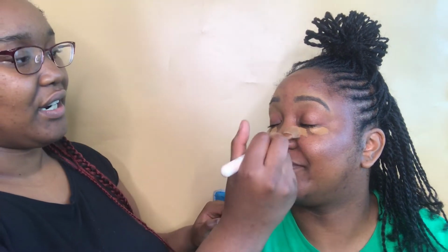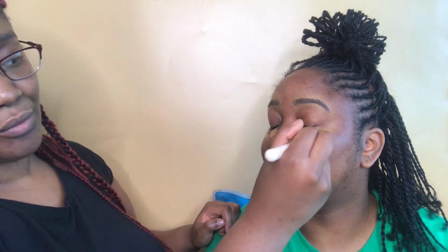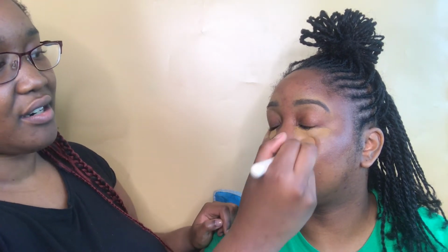You start to blend it out, and you can leave it a little bit longer if you want, but you don't have to. You just start blending out under the eye, doing more of a tapping motion than dragging, just to keep the coverage. What I do, not everyone does this, I set the under eye first because you don't want it really creasing. I'm using the Beauty Bakery flour powder. It's my current fave right now, and you know, black owned and all.